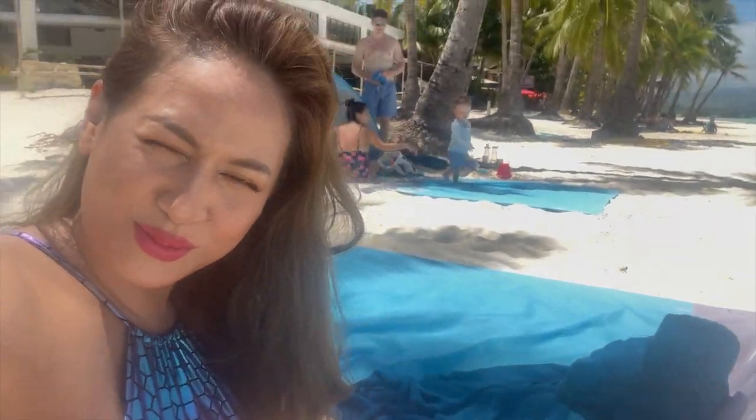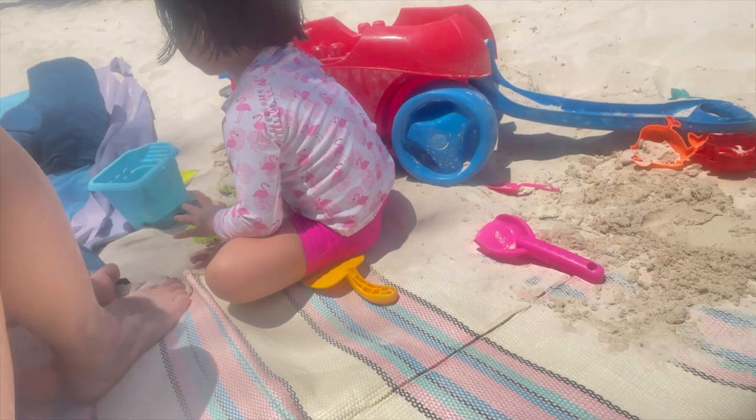So this makes me super happy that we're just chilling here on the beach and this little girl is having too much fun. And I have my family over there, Rain and Megan, at the beach. Super fun and super blessed.